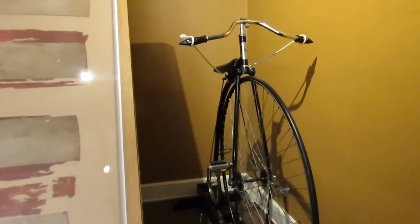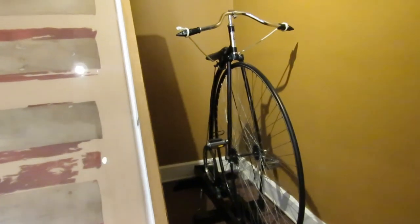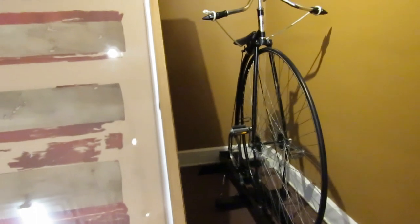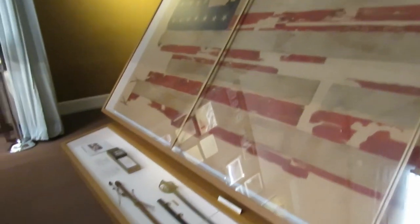Bone Shaker brand. Rough approximation of a high wheel bicycle, set up as they often are to allow people to sit on it for pictures and so on, but a lot of those things have been put aside.